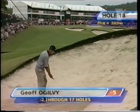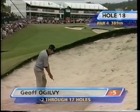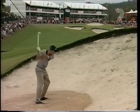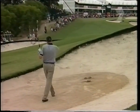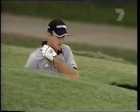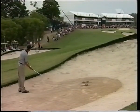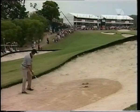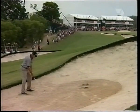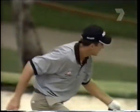Ogilvy in a little bit of trouble here. Ball above the feet, massive lip in front of him, but he's going for it. Tough shot, Bruce. He really needs a 9 iron to clear the lip. And he hasn't cleared the lip. A little bit too game. Grant Dodd did the same thing in that trap yesterday and had a bit of trouble with his 18th. Well, that's certainly a better effort, but that's also heading left.